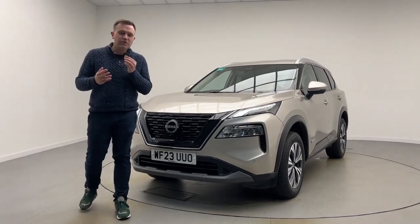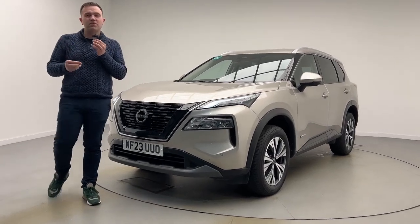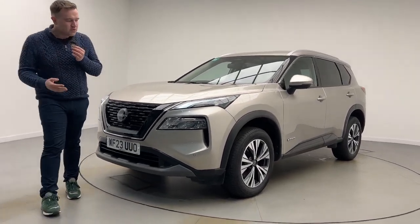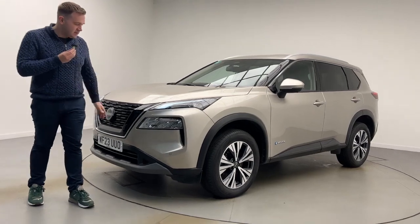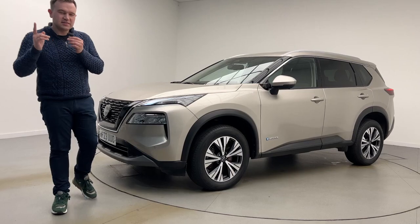You're going to see about 44 miles to a gallon claimed, and prices start just around £35,000 for the base mild hybrid model. This particular one is actually up for sale today for just under £30,000. So stay tuned for the rest of this video.